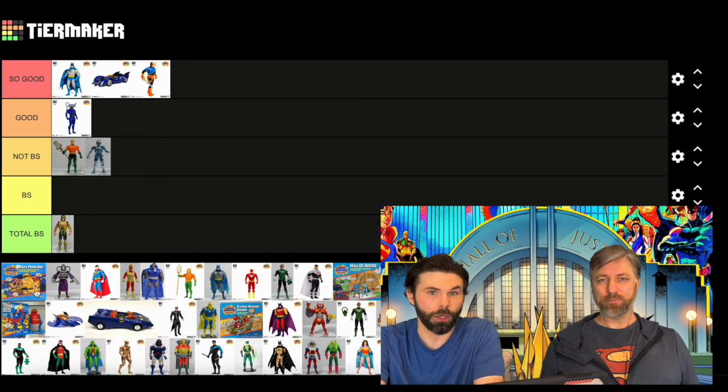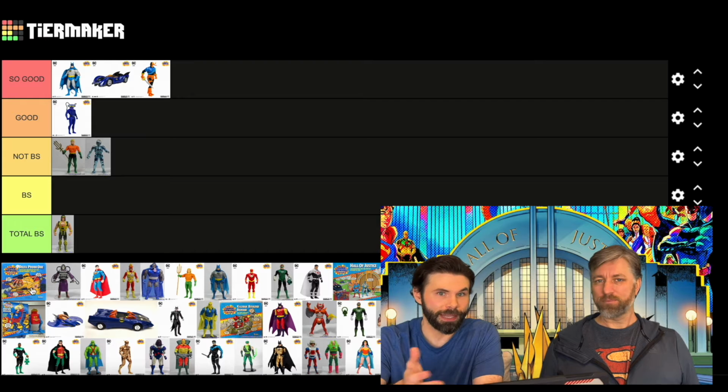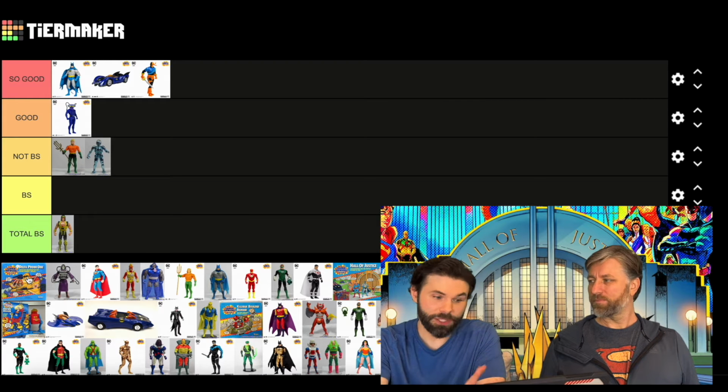but it still looked pretty cool. Honestly, if I'd have seen it in a store, there were just a lot of these figures that never came out where we were. Like, they were released, but limited. This was one I never saw. I probably would have been interested as a kid. It's not a total BS for me. I would say BS.